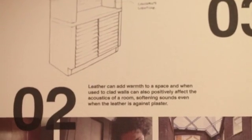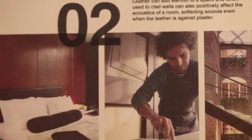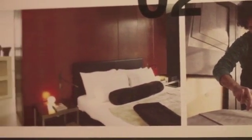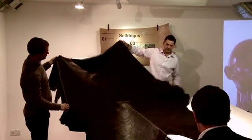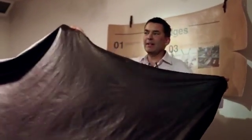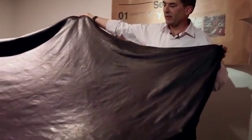So as soon as you've worked out the proportion of your room in terms of light and shape, you then want to think about what panel size you want to be using. Now this is a cowhide. Obviously, it's really quite big. So that's about as big as they come. So you can go that big if you want to in terms of wall paneling or scale when you're thinking about something that you're going to do.